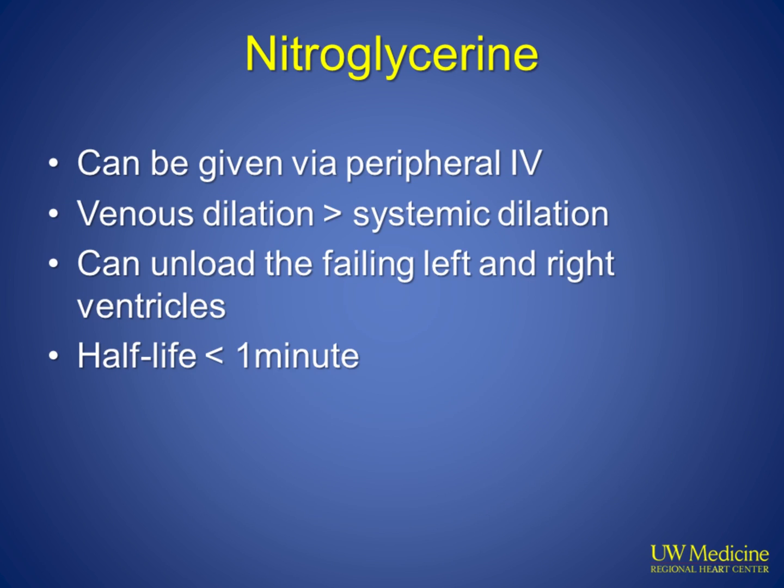Nitroglycerin can be given by peripheral IV. And I didn't say this, but I love our nurses, but sometimes they'll really get on your case about giving things through a peripheral IV. Dobutamine can be given by a peripheral IV for short amounts of time. Nitroglycerin can also be given via peripheral IV for long amounts of time. So if you have a heart failure patient, you want to treat them, you want to start now and not 6 hours from now when a PICC line has been placed or they finally get their Swan in. Remember, don't let the nurses convince you that these drugs cannot be given via peripheral IVs, okay?